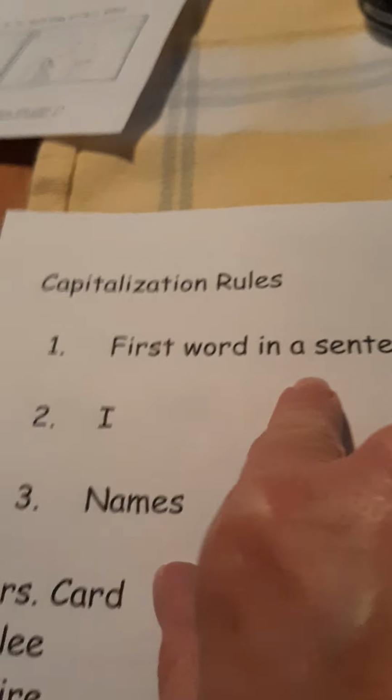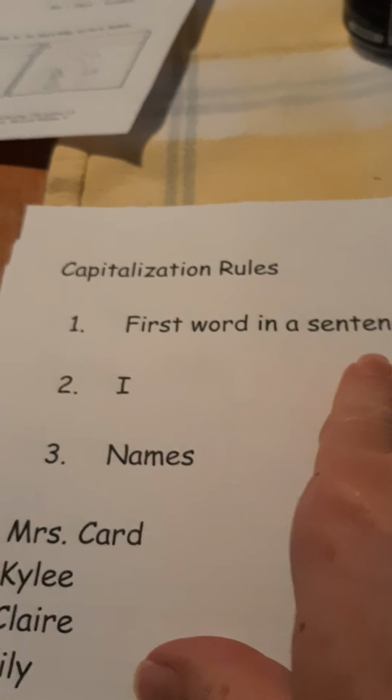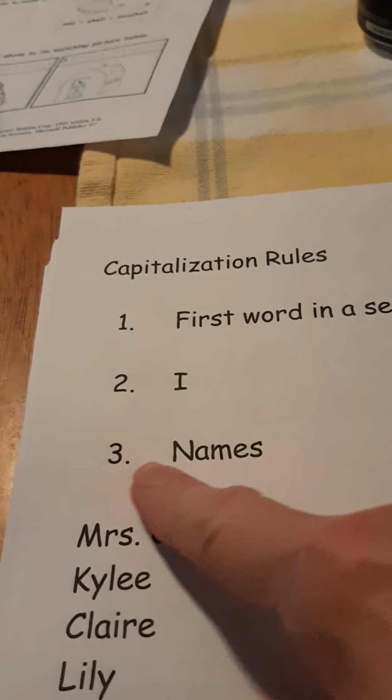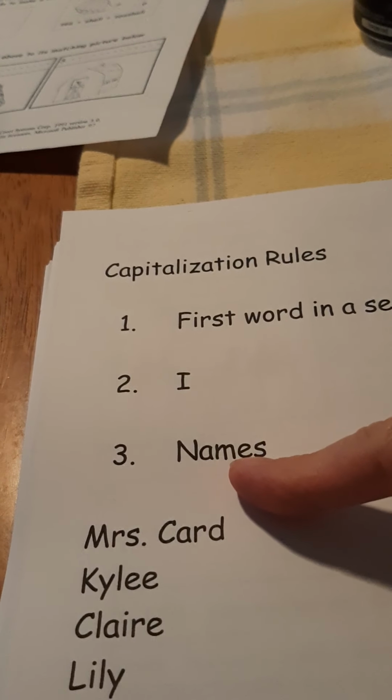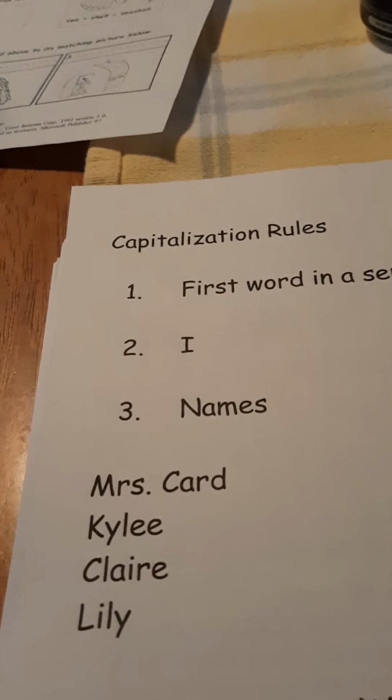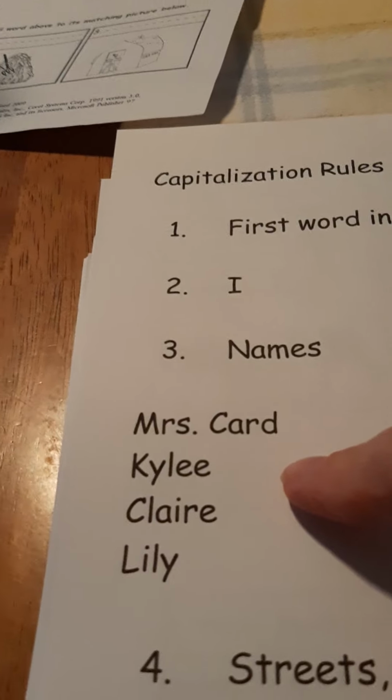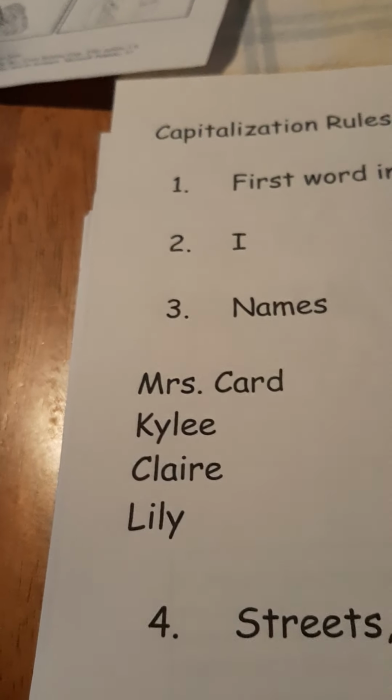The first one we know well. First word in a sentence gets a capital. We know that one really well. The second one is I. Whenever you're talking about yourself, no matter where you put it in the sentence, it's always a capital. And the third rule is names. Sometimes people say proper names. It just means the name of a person or a pet. Okay, they need capitals, like Mrs. Card, Kylie, Claire, and Lily.